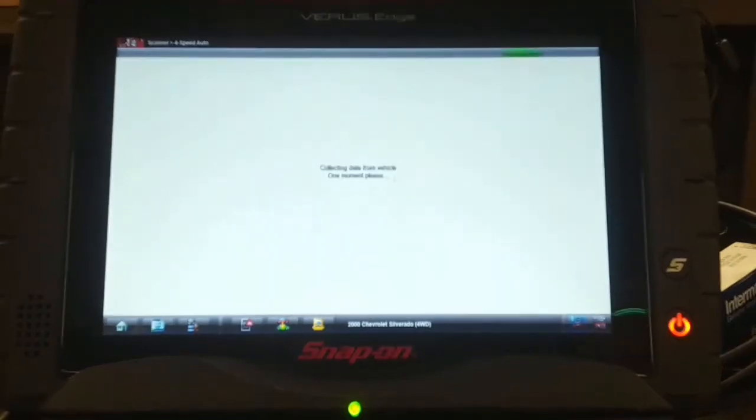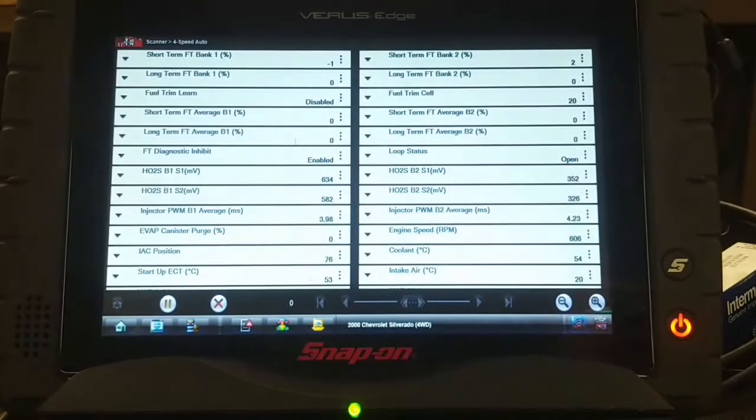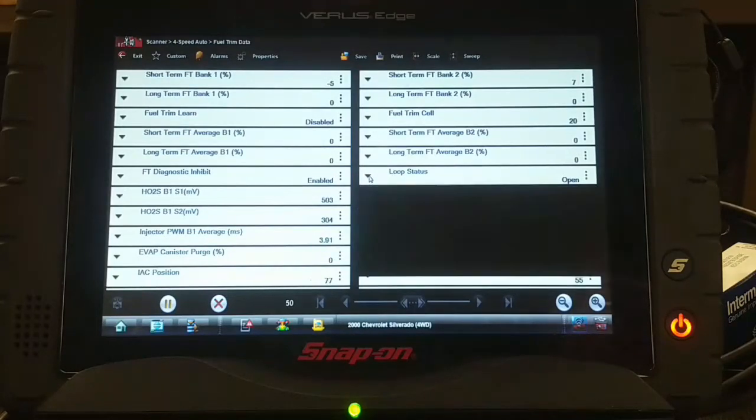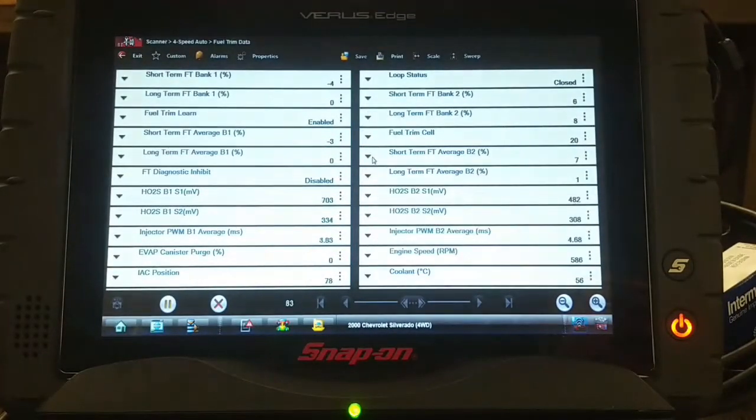So let's have a look at fuel trim data now. I've reset both fuel trims. It's in open loop still. This thing stays in open. Oh, it just went to closed loop. Short-term fuel trim is adding a little bit. Bank 2 is at 13–14%. Bank 1 seems to be okay.